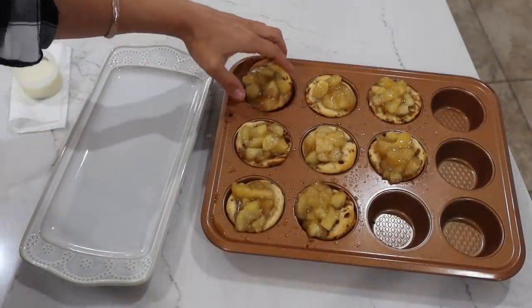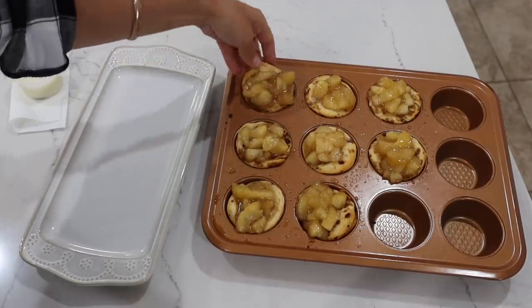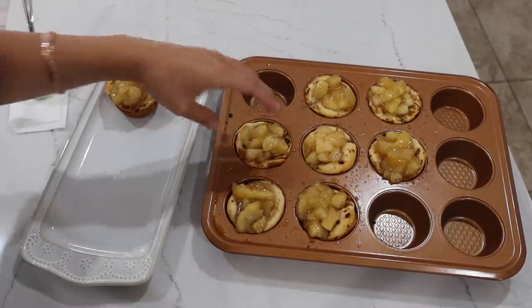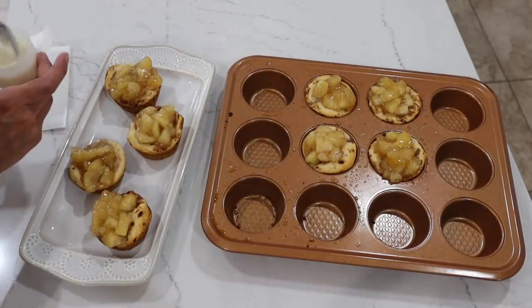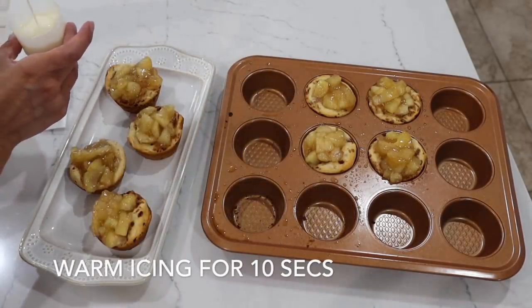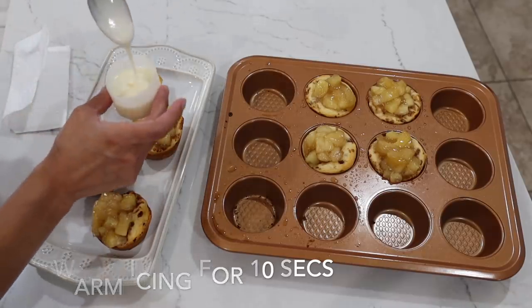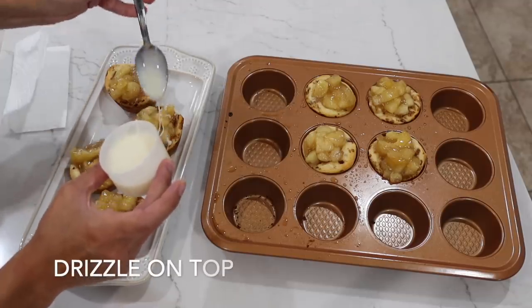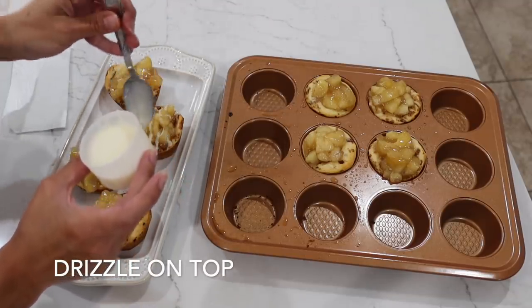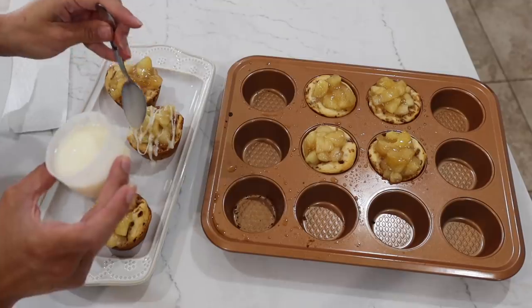So I'm just going to pop these out now that they've cooled a bit. And then I just popped the icing in the microwave for 10 seconds so that it was extra runny, so that it can drizzle really nicely over the top of your apple pie cups.